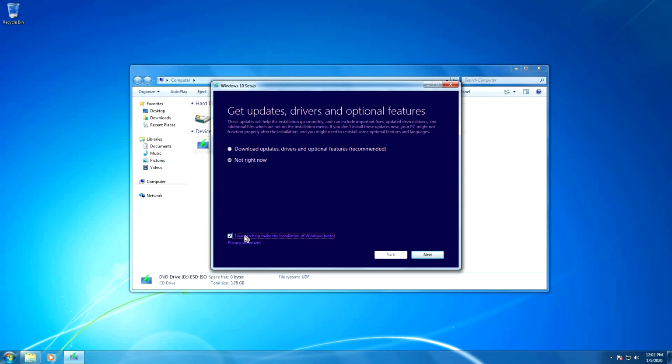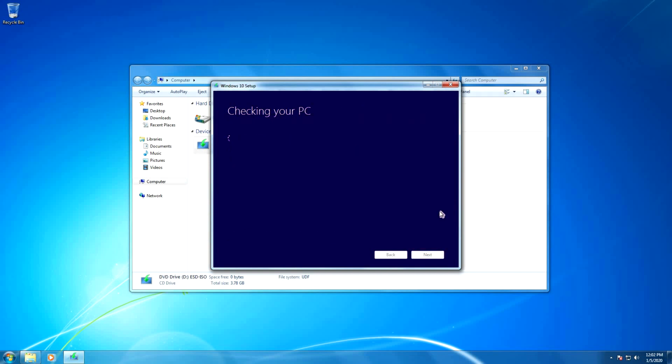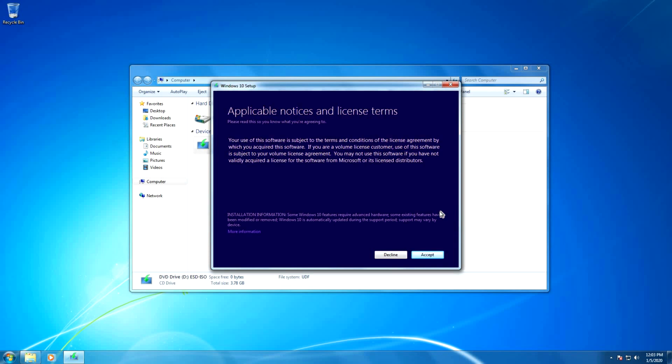So, I checked. I want to help make the installation of Windows better. You don't have to. That doesn't matter. So then just hit next. And now it's checking your PC compatibility and if it's an operating system that you can upgrade from easily. Now it says we're getting a few things ready. And now here it has the license agreement. So I'm just going to hit accept.